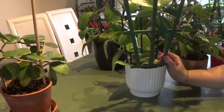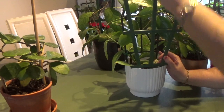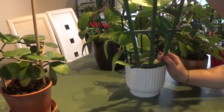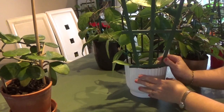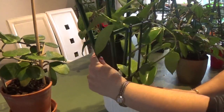I love when it grows 2 leaves at a time, and these 2 leaves, I was looking at them because I keep them in my windowsill in my bedroom. They were so small, a tiny little bit of a leaf, and they grew over maybe 3 weeks to this big, so they grow very fast as well. This Hoya grows very fast.